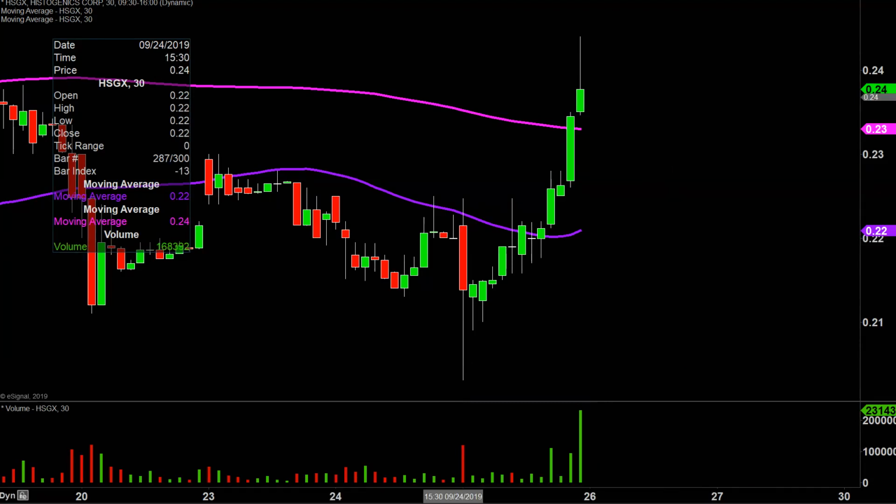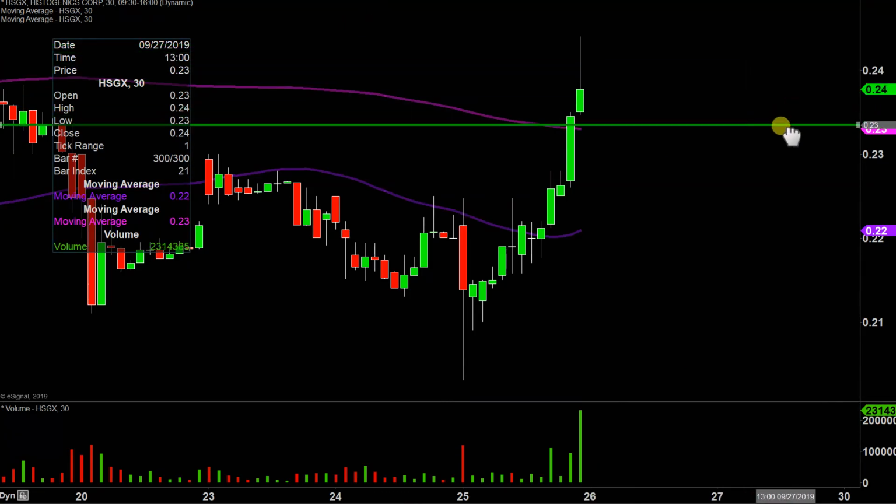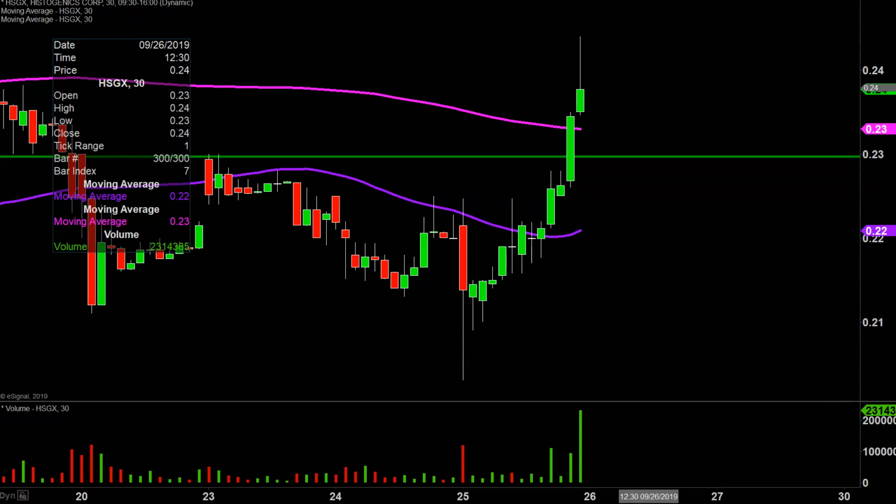So the first level of support is what I would call the ideal level. When we say, hey, Clay, what would make this chart look the absolute strongest going forward? And that would be if the price can stay up here above 23 cents. Now, don't get me wrong. If the price falls below 23, I'm not saying the entire chart is destroyed or ruined or anything like that. But yeah, if the price could manage to stay up above that level, that would definitely be a massive sign of power going forward.